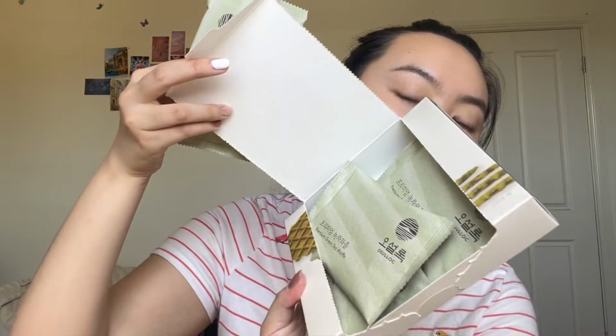So it comes in these satchels like this, and you get 4 satchels in there. Honestly, I think that's good for portion sizing, so you can probably take it to work or to school as a snack. Let's see how much is in each one. There better not be just one. I would be disappointed. There are 2, so you get 8.